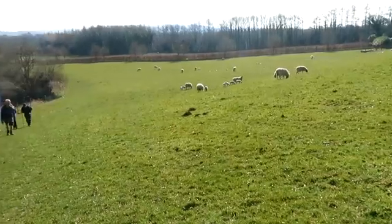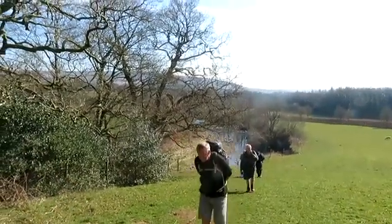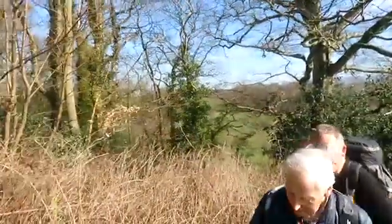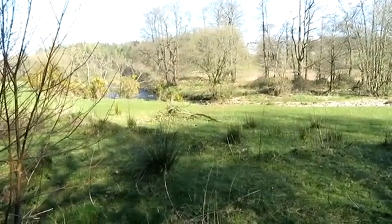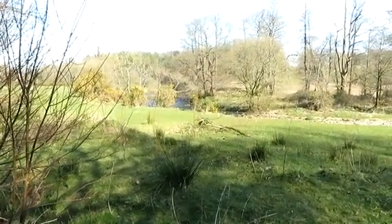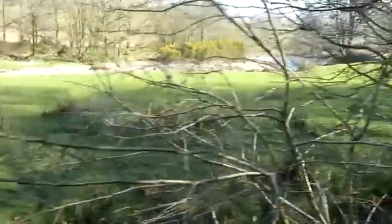So this is where we are now. We're coming across the fields, up past the river. Look at this beautiful, lovely view. River Wyre down at the bottom, heading back to Dolphinholme. And there's Wyresdale Hall, I think, in the trees. We're getting closer to the finish now, but it's been a lovely walk, it really has. This is the Wyre coming in and moving down this way through these trees.